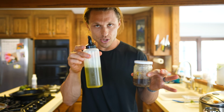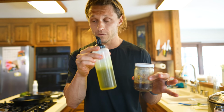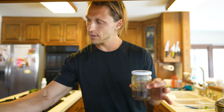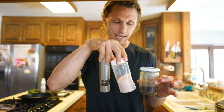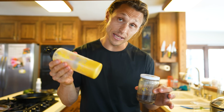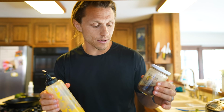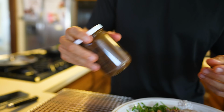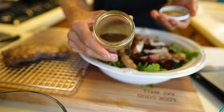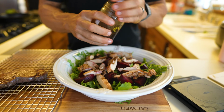So again, this had 2 parts olive oil to 1 part vinegar. I chose balsamic. It has salt and pepper in it, and a dash of mustard. It could be yellow mustard, it could be Dijon mustard. The mustard adds a little bit of flavor, but what it also does is it helps to emulsify the salad dressing. So that is what you're after, and that would be what my dressing will look like when I put it on top of the salad. I don't dress until we're actually ready to eat.